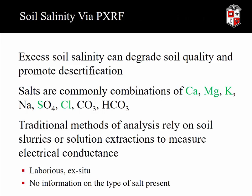Well, let's first talk about soil salinity through X-ray fluorescence. Now, we know excess soil salinity can degrade soil quality and promote desertification. And realize that salts are just commonly combinations of various different elements: calcium, magnesium, potassium, sodium, sulfate, chloride, carbonate, bicarbonate, those kinds of things. All those elements in green we can read with XRF.